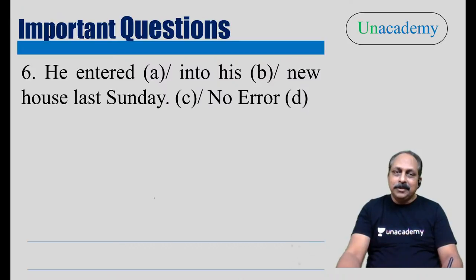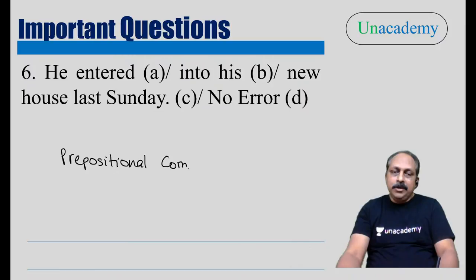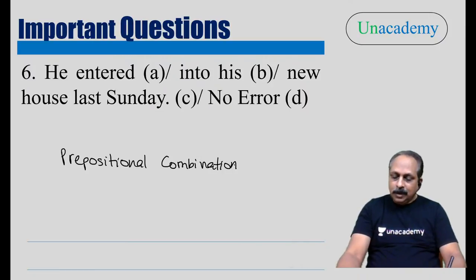Go to question number six. "He entered into his new house last Sunday." This question is based on what we call prepositional combination. Well, thanks a lot for responding, Subramanyam. I appreciate that. Here, enter.